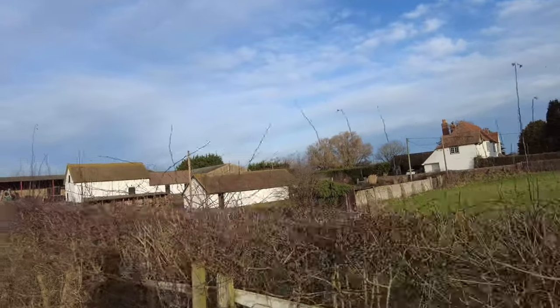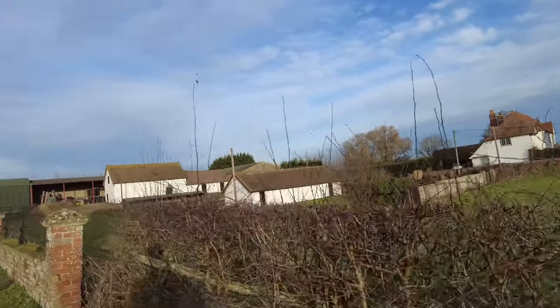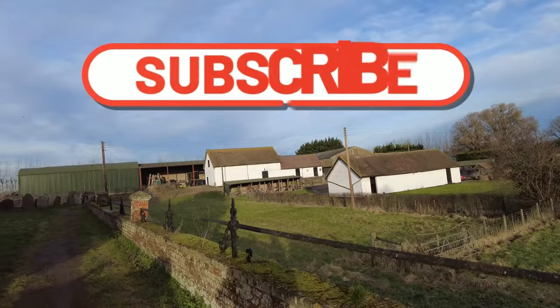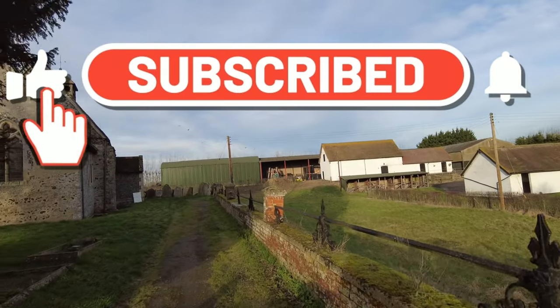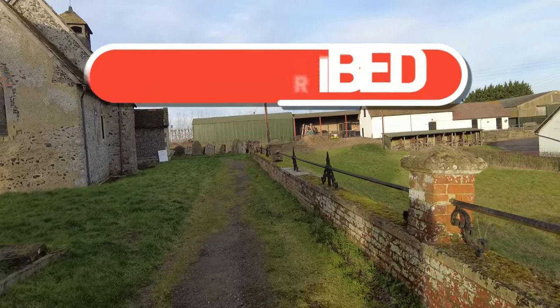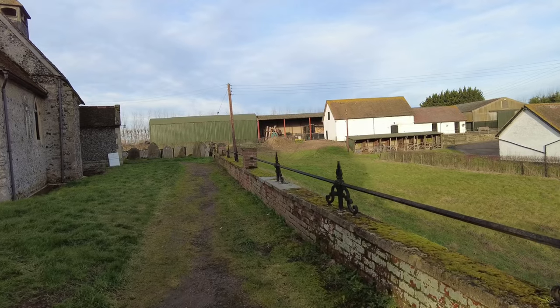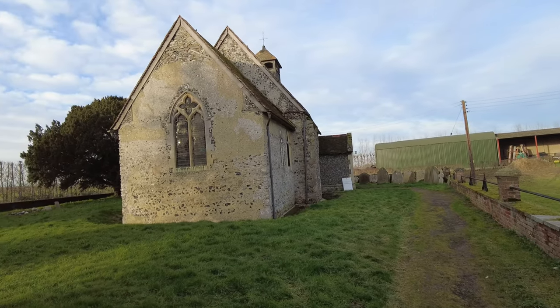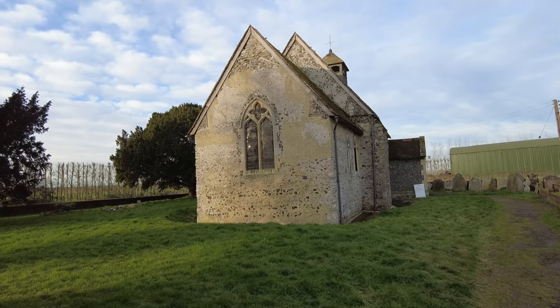Just in early February and just starting to feel the hints of spring coming. Still chilly. And first look at the church and the yard as we come into it here. Beautiful old Saxon or Norman church.